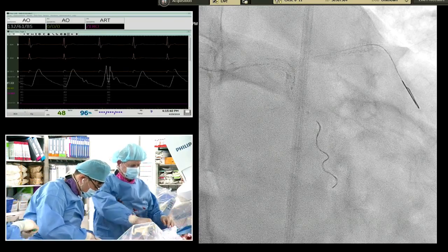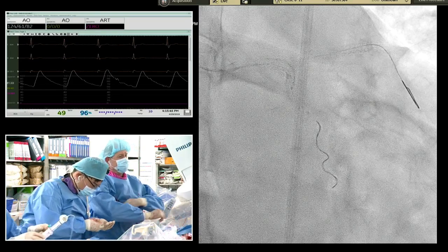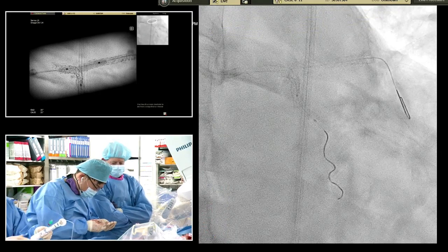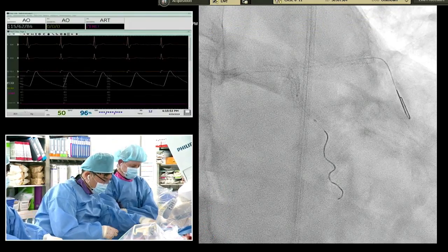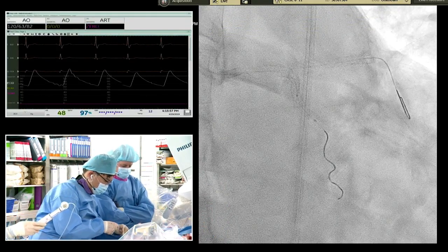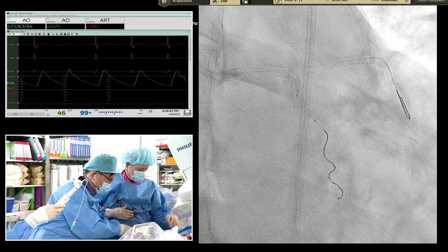Do you feel you've prepared the ostium of LAD well enough? Well, I just did 3.5 at 24 atmospheres. I don't think we can go much bigger or higher. What about a cutting balloon? We could. Angiographically, it appeared to give at that high pressure.